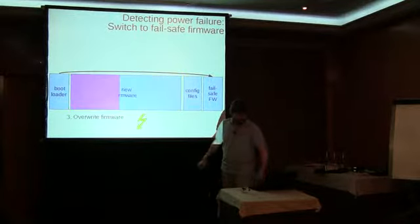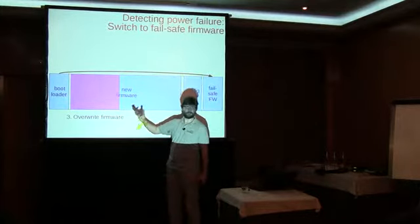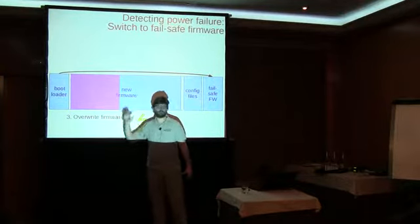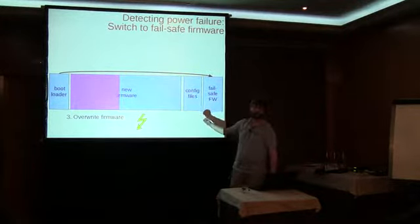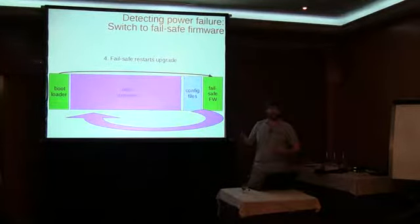So after switching to the failsafe firmware, or telling the bootloader to switch to the failsafe firmware, you can start overwriting the existing firmware. In the middle of that overwrite, something goes wrong. The power goes out, it comes up again, and next time you boot, you will end up in the failsafe firmware. And what is that failsafe firmware?